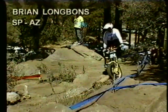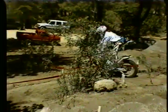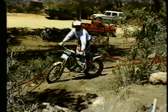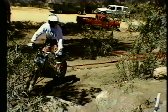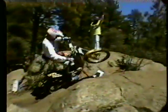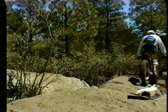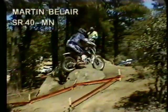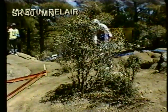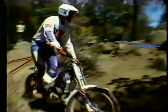Now Brian will show us the sportsman line through this section. Same entrance, but straight across the rocks instead of down off the hillside. Martin is part of the Bel Air family that originated the El Trial de España.